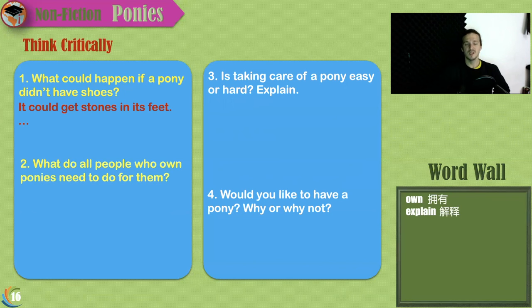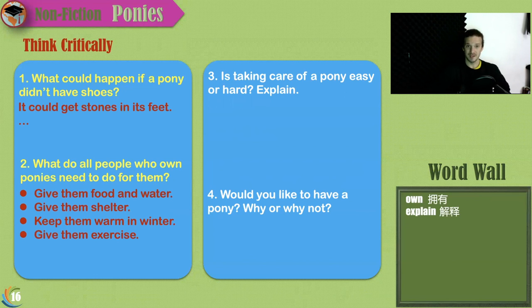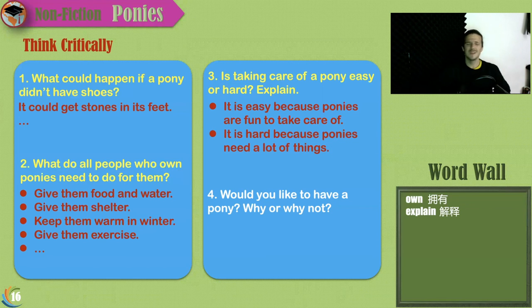What do all people who own ponies need to do for them? Brush them, feed them, house them, love them, ride them, hug them, give them food and water, give them shelter, keep them warm in winter, give them exercise. Is taking care of a pony easy or hard? It's hard. It's a lot of work. Think about a dog that's 10 times as tall and eats 10 times as much and poops 10 times bigger. Some may say it's easy because ponies are fun to take care of, but it's hard because ponies need a lot of things and a lot of attention. Would you like to have a pony? Yes or no? Why or why not? If I were rich, yes, but I'm not, so no.